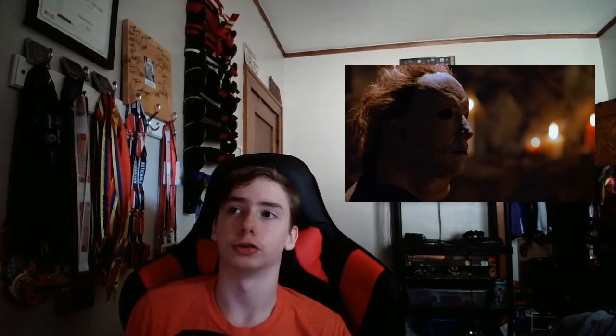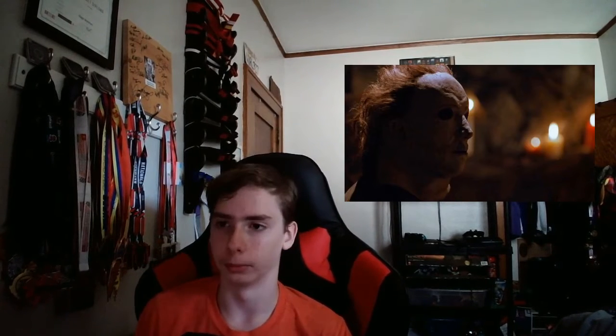Number 20, and this honestly just shows how crappy this mask is, and it just really emphasizes how bad this mask really is. There's honestly no excuse why it should be this low in the ranking with how many just one-scene masks that were thrown in the Halloween franchise. And at number 20 is going to be the Halloween 5 mask. This mask just looks so terrible.